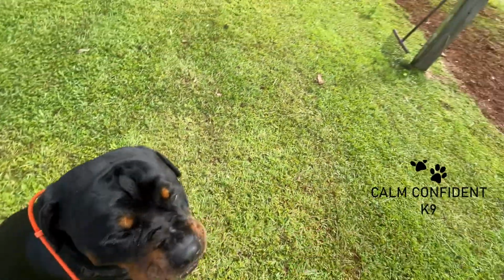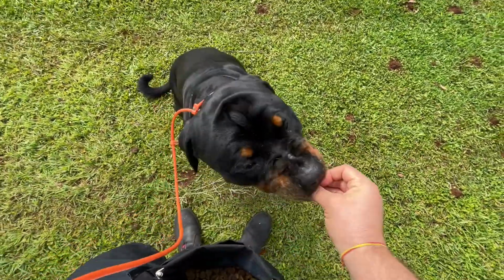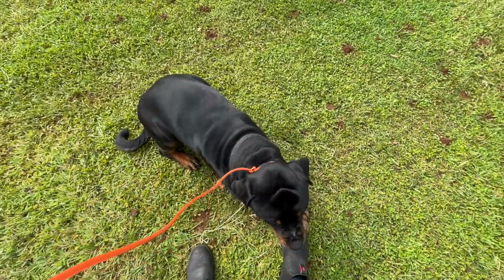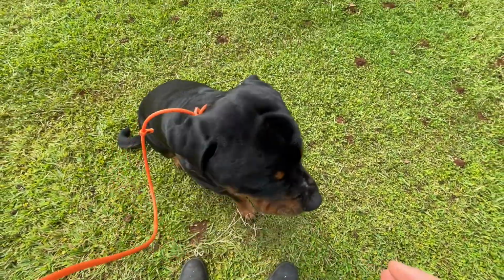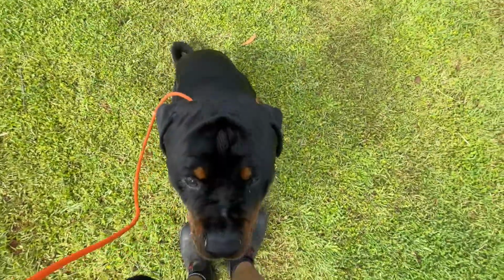So we went through the whole process, which you'll see in a few moments, and tied him up. And then as soon as he was calm, we unclipped him and I walked him down and kept feeding him the whole way. So positive reinforcement the whole way down, until we got to the point eventually where the dog could just be calm next to the horses and chilled. So we've got a horse aggressive Rottweiler here. Just doing some positive reinforcement. Good boy. And just letting him know horses mean calmness, sit.